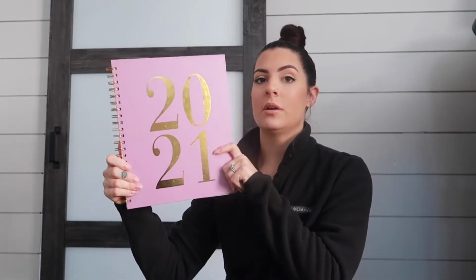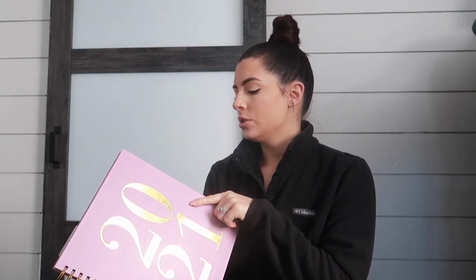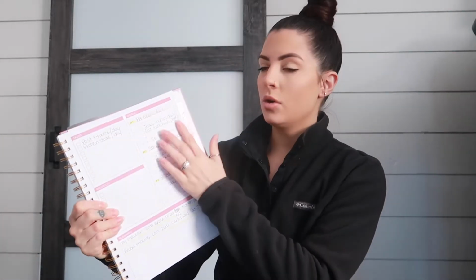So if that would help you guys, then check out getting a planner. I got this planner for $7.99, super cheap. It's literally $8, and a dollar for the calendar to keep you on schedule for the whole year. And what's nice about this is that it has goals.